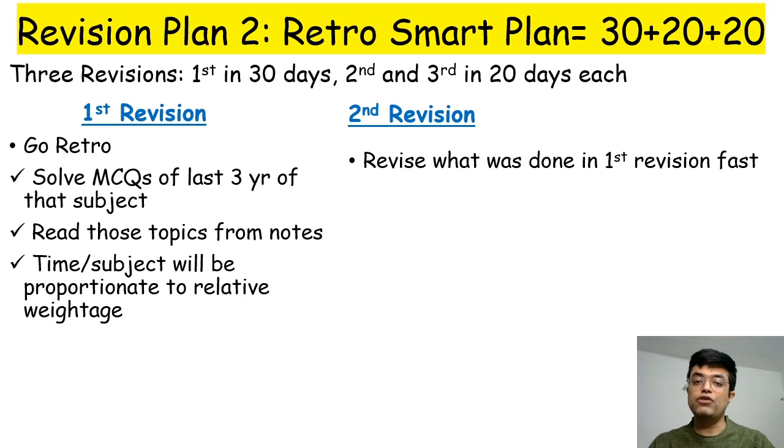In the second revision, you will revise whatever had been done in the first revision fast. Plus, you will cover whatever was related to those topics. For example, I had given the example of SSPE asked in NEET-PG. You have already done measles. Now when you revise it within the next 1 month, it will still be fresh in your mind. You will go through it rapidly. Now, when you are reading measles, you will find pertussis and chickenpox also mentioned there. So you will have a look at pertussis and chickenpox rapidly as well if you have time. And trust me, if you go this way, you will have time. It will take time for the first couple of days to catch up, but as time progresses, you will be able to catch up faster.